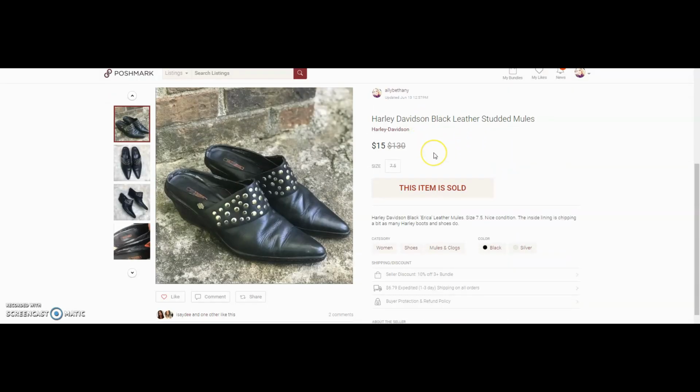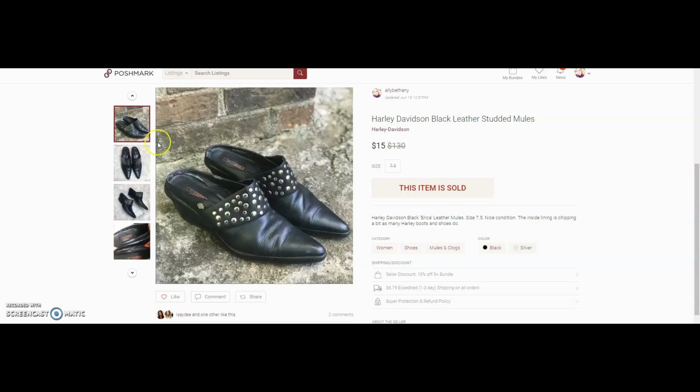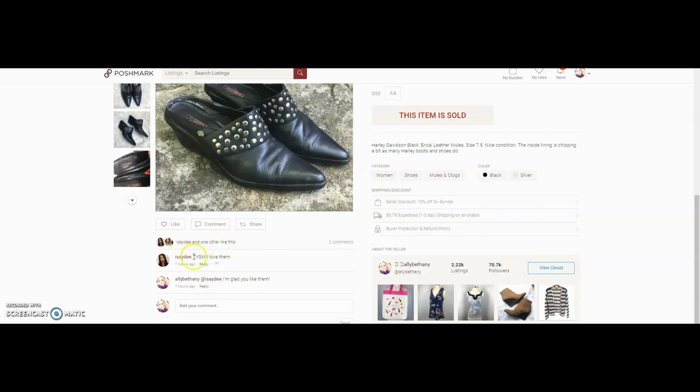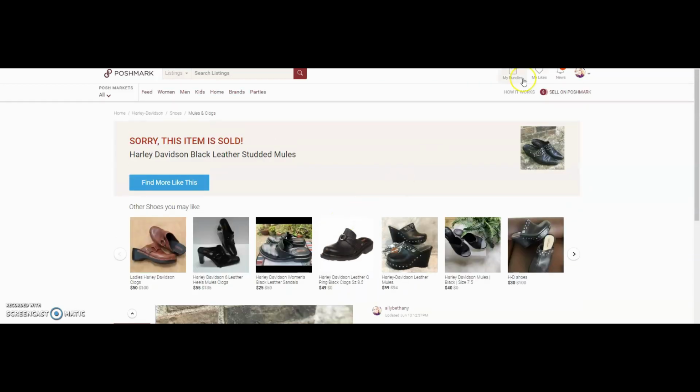These are Harley Davidson black leather studded mules. I want to say I paid $6.50 for these, but they did have some peeling on the inside, as you can see. I'm not going to pass up a pair of Harleys if I find them. And actually, I don't think I did pay $6.50 for these. I think I got these for $2 at his house, now that I think about it. I did. I paid $2 for these. But yeah, they offered $15, and she was extremely happy. As you can see, she's thanking me for them. They're really cute. They're small, but they were cute.